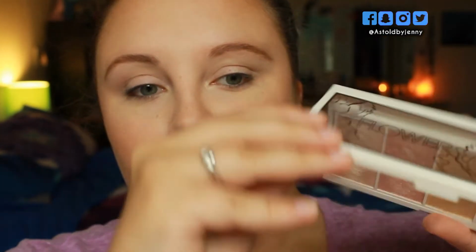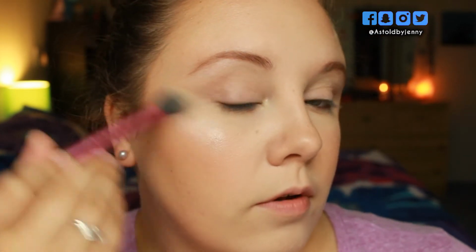For my highlight today, I'm going to be using the Flower Beauty highlighter palette. And what I'm going to do is mix these two colors together, the more pink and the more champagne. I think this palette is probably one of the best palettes for highlighting. Look at that. It's beautiful. No one talks about this. Like, look at that. Hello.